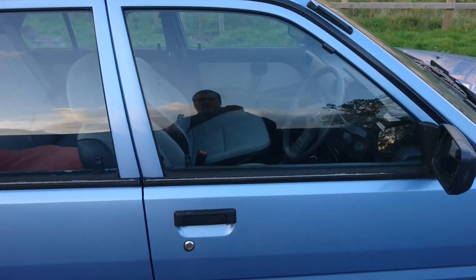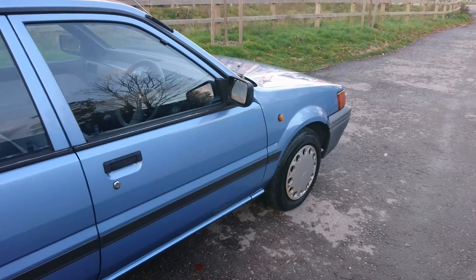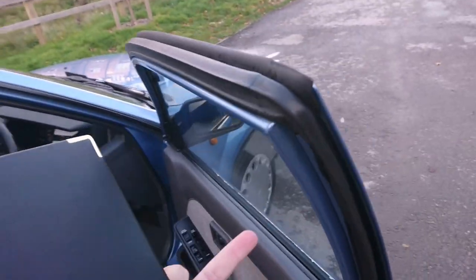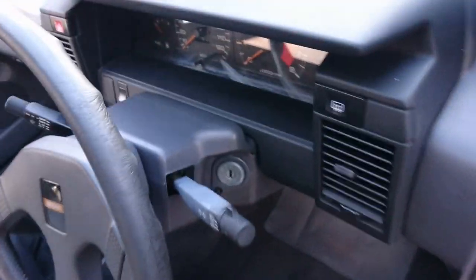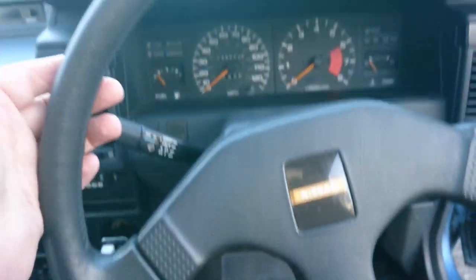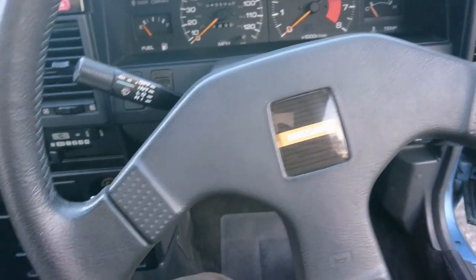But you just don't see these cars anymore. I'd say about 10 years ago they were still around, but now, particularly in this sort of condition, you just don't see them. So if we take a look in the front, you can see we've got classic 80s Japanese interior styling. No airbags, of course, because we don't like men. Wipers on the left, indicators on the right, and a typical Japanese style. This car even smells like a Proton.